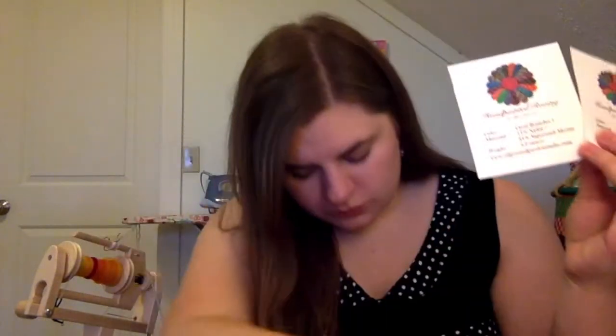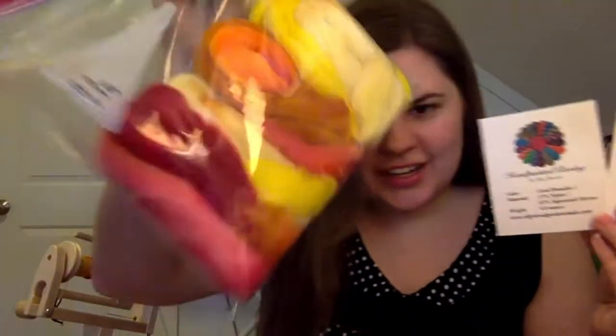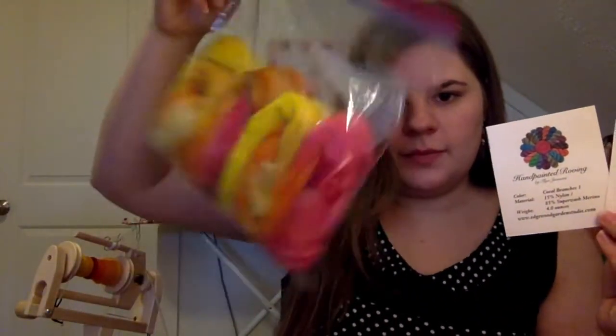I got the colors Coral Branches, which here's a little bit of that, and the color Yellow Sun, and here's a little bit of it divided up. So the Coral Branches is here and here, and then Yellow Sun is here and here. So what I did was I divided each of my two braids into 6 pieces, and then I had 12 pieces, and then I divided those 12 evenly so that I'd have 4 sections per bag.